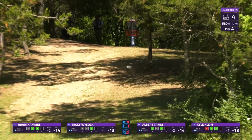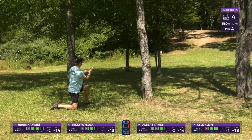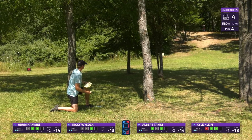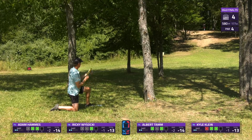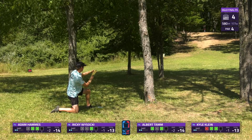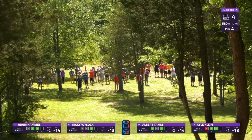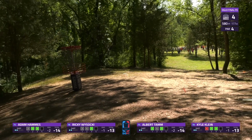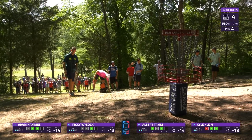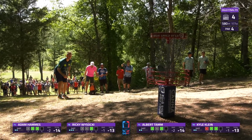A little bit of a tougher angle here for Ricky, but gets a nice little anhyzer skip up the hill and should have it. Yeah, he warmed up the putt on the last hole, so now he figures he can go ahead and tap it in this time. And Hammis even has to do a little bit of a tricky anhyzer, slight forehand, but no problem for him. Yeah, if you push too far, those last trees have lower branches than the rest of them, so he had to go down to a knee there.